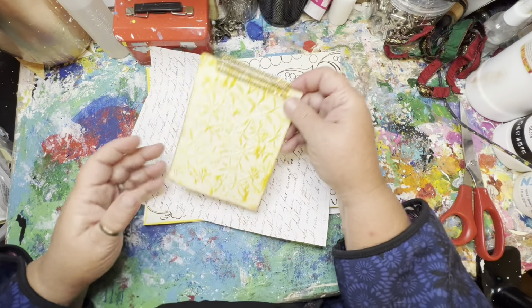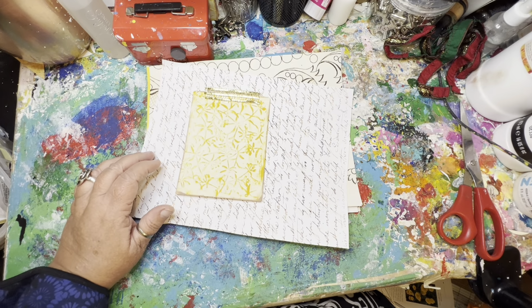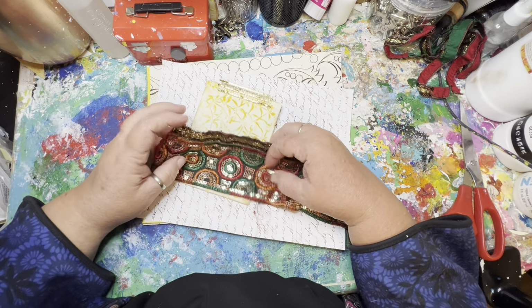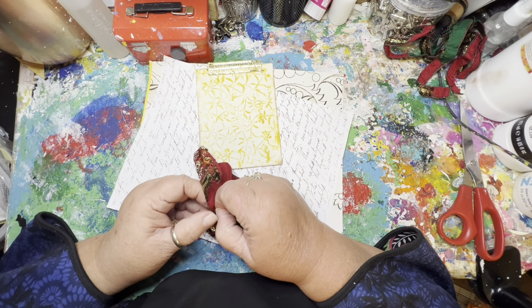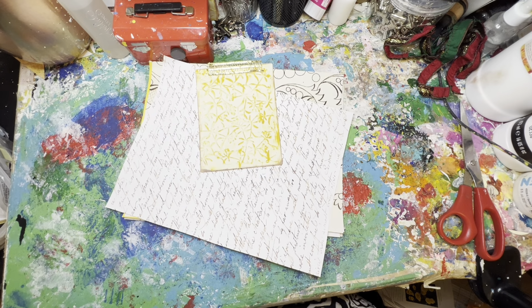All right, so what do we think? Maybe a pocket kind of like this? All right, this is definitely lined, so I think we want to remove the backing. So let's not start with that one. Let's start with red.